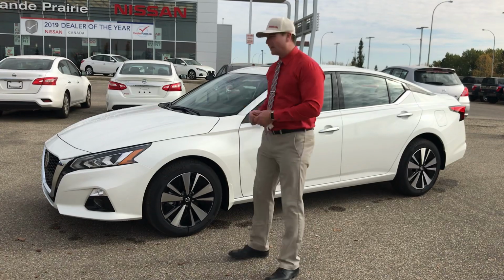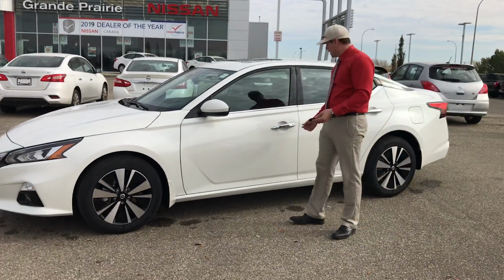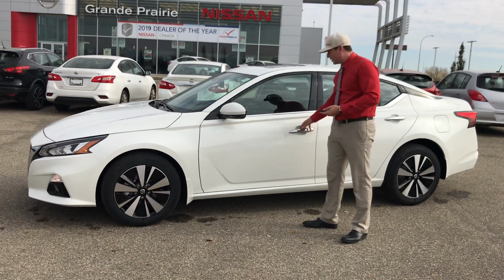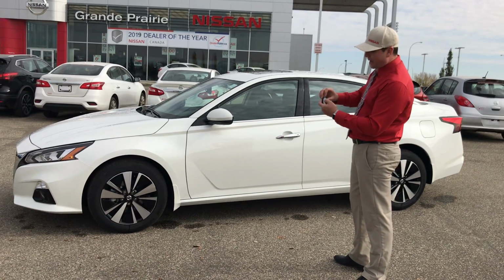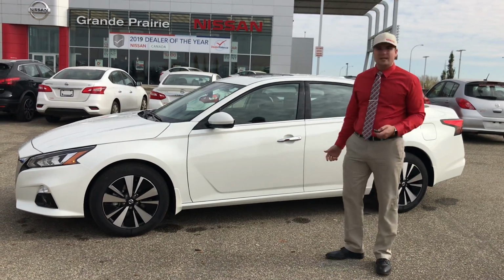It's awesome. Come alongside here, so it does have Nissan's intelligent key system, so I can lock or unlock the car just by pressing this little button on the side. Makes it super easy. Now the vehicle also has a fob to unlock and lock the car, and it has remote start built right in. For our cold Canadian winters, everybody loves that.